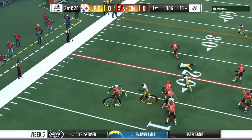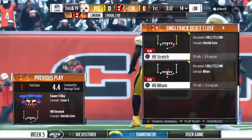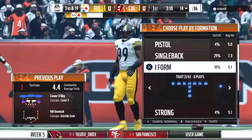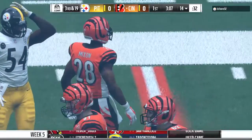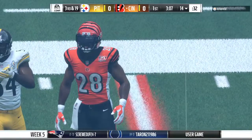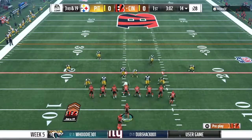The former second-round pick, this is Joe Mixon. Despite some fast footwork, he's still wrangled down shy of the 15. And they only get a yard back there. They'll be left with a third down and long. And the defense searches for one more stop here after the run on second down.